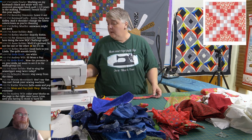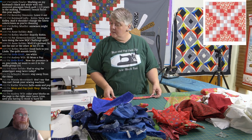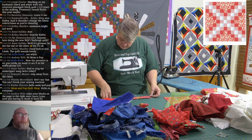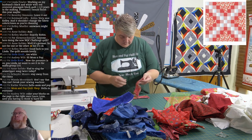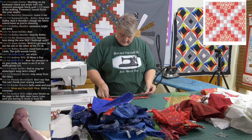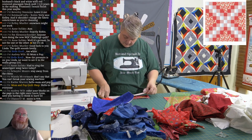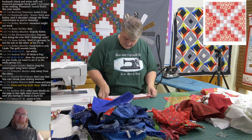So we needed the red strips, 7 of them. Okay, and we want them, so that'd be 2, 4, 6, and 1 more equals 7. We can always put the gingerbread man to the very last, the scrappiest of the scrap.